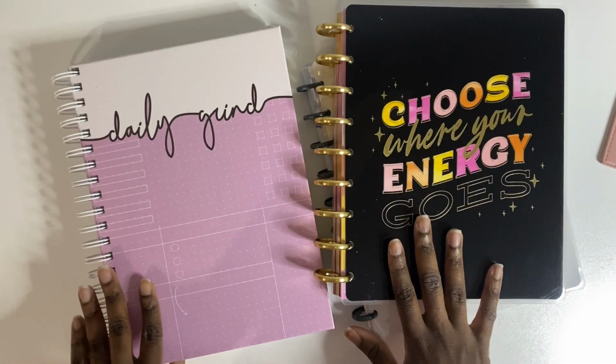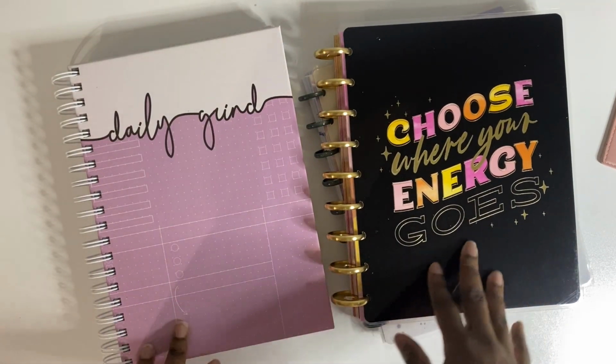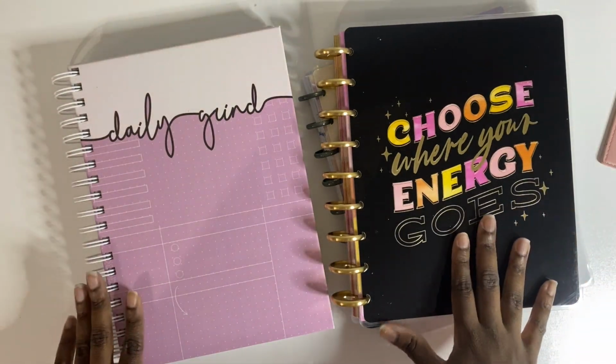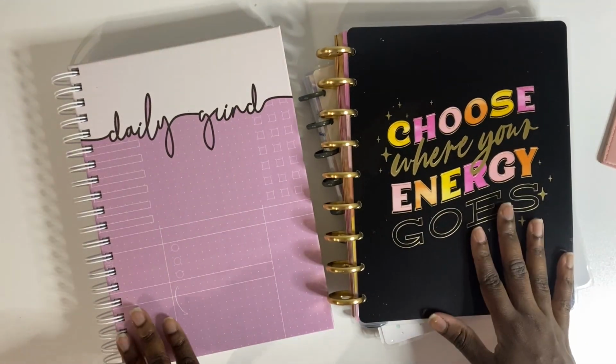So guys, I hope you enjoyed looking at these planners. Hopefully it gives you ideas of what planners you can use, and what things can influence your decision on what planners you choose moving into the new year.